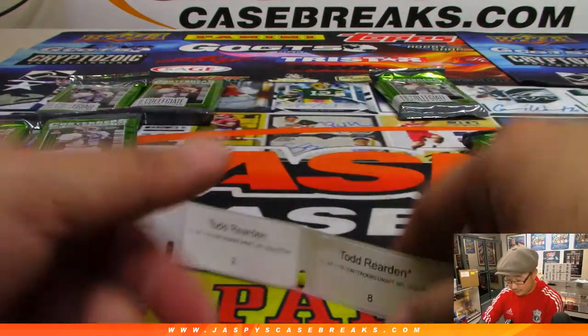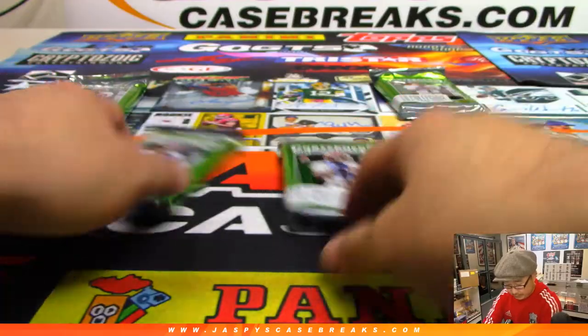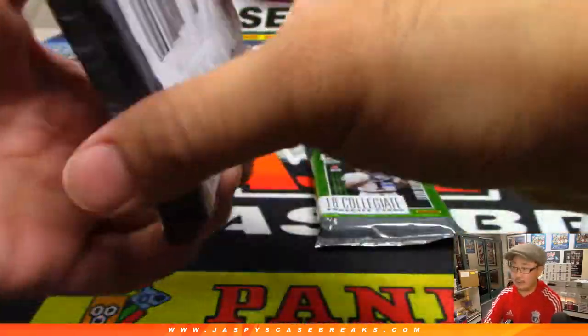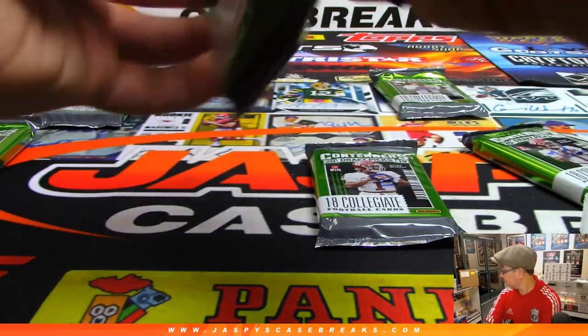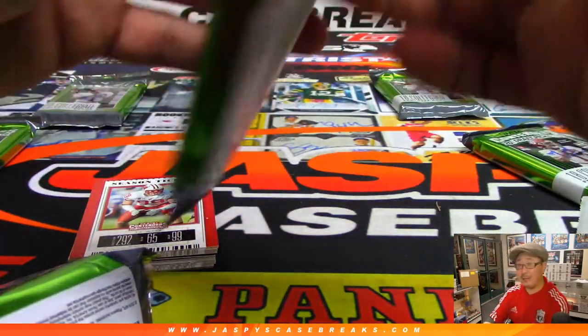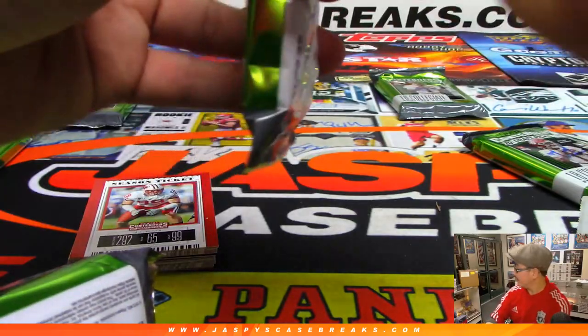Todd, you got a couple packs right here. 3 and 8. 3 and 8. Looks like Damian Lillard is not going to be making a comeback here.